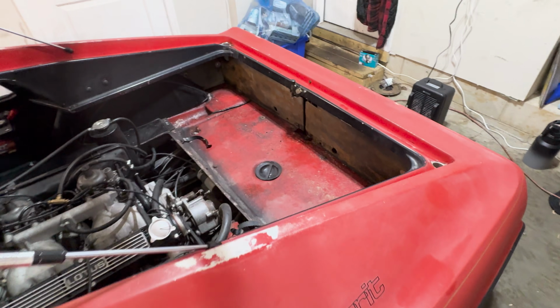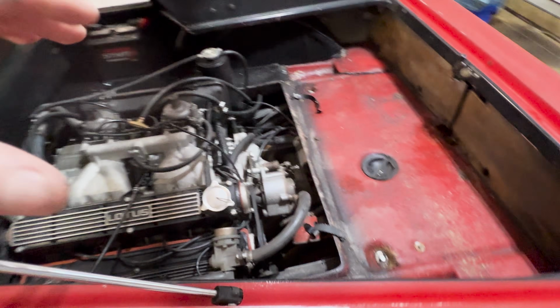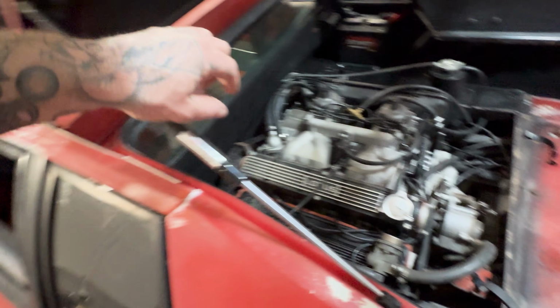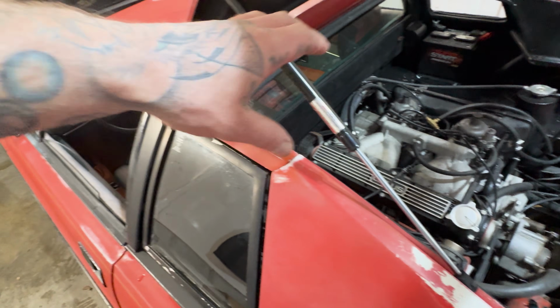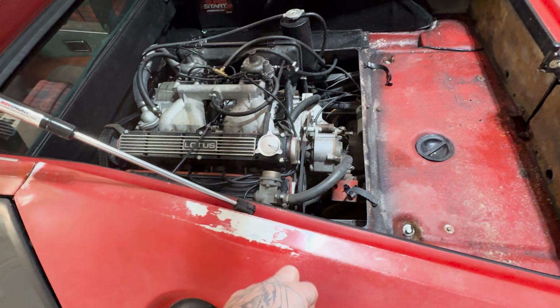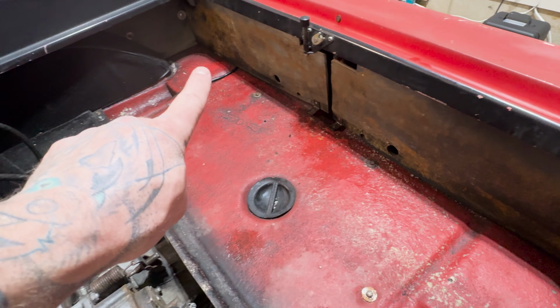One pretty wild thing about these cars is there is plywood everywhere. It's like an H-frame chassis, so it sticks out here, goes in really tight down the middle, and then sticks back out up at the front wheels. So it's basically just a giant H, and then the body sat on top of it, and this is all fiberglass. But back here, this whole area is all plywood.